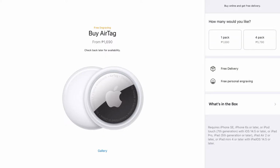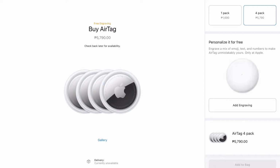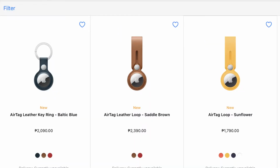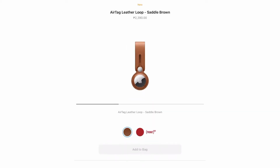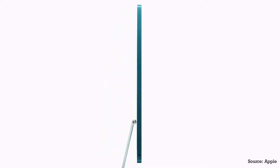So for the pricing of the AirTags, one pack of it in the Philippines is at 1,690 pesos. But for the 4-pack, it's at 5,790 pesos. And at the same time, you can actually get free engraving if you order via the Apple website. There are other accessories that you can buy for the AirTags, which is the AirTag loop, the leather loop, and the leather keychain ring.